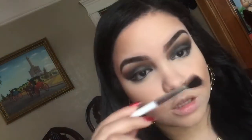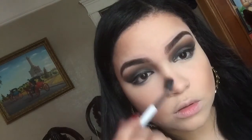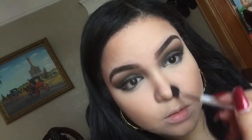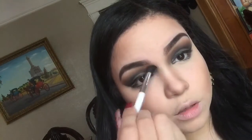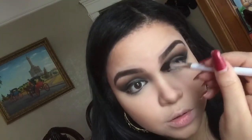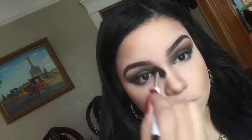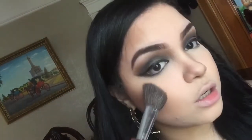You can use this, another Sonia Kashuk brush, to contour our nose. So, contoured. The Too Faced palette has a really good highlight. It's right here. It gives you more of a natural kind of look. I'm gonna use this little fluffy brush. It's actually a contouring brush, but I kind of like it for highlight.